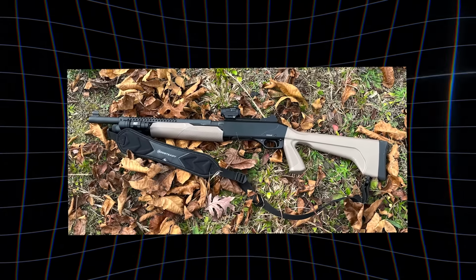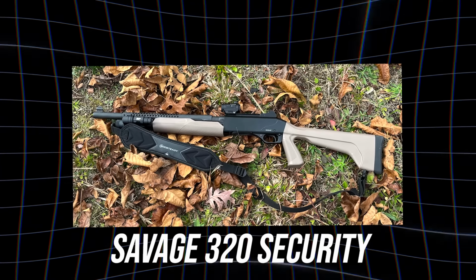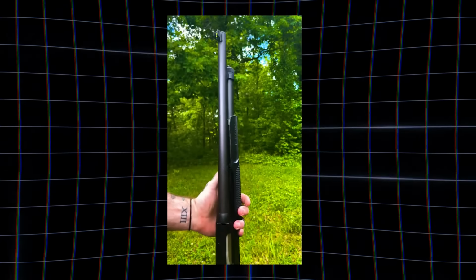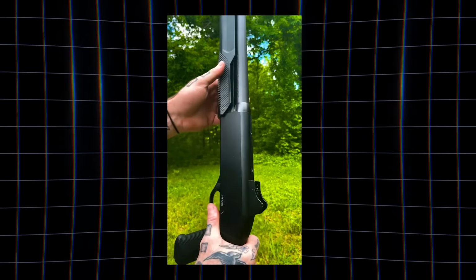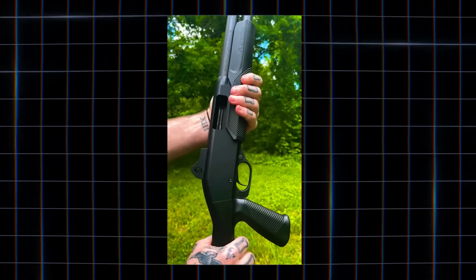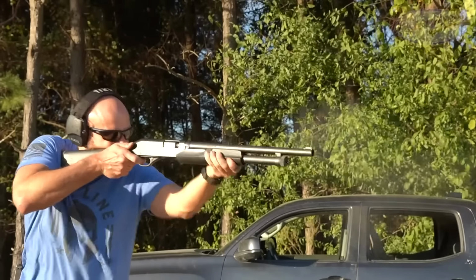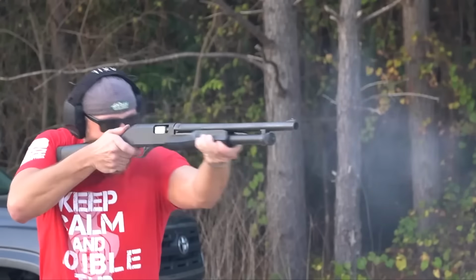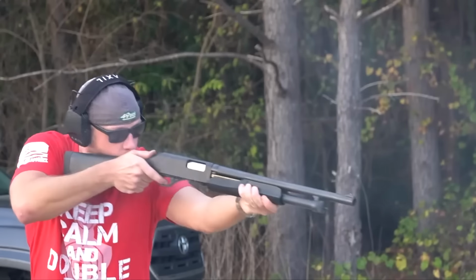Coming in at number 6 is the Savage 320 Security, the shotgun that struts onto the scene like a budget-friendly action hero, promising to defend your homestead without emptying your wallet. With its tactical aesthetics and enticing price point, it seems like the perfect sidekick for home defense. But before you cue the heroic theme music, let's delve into its backstory and uncover why this shotgun might leave you more flustered than fortified.